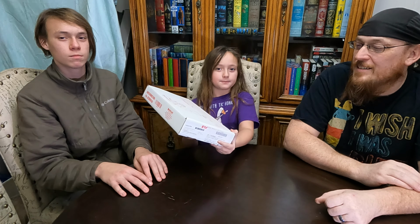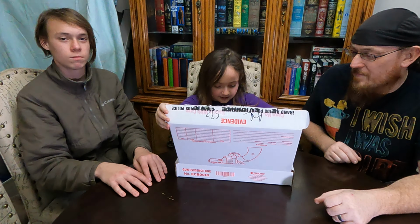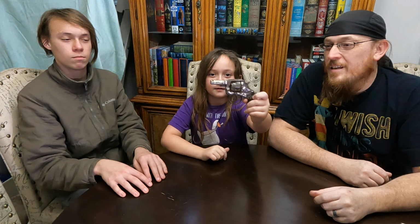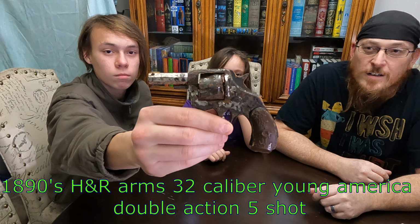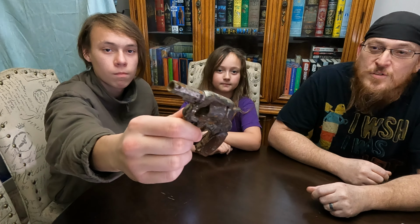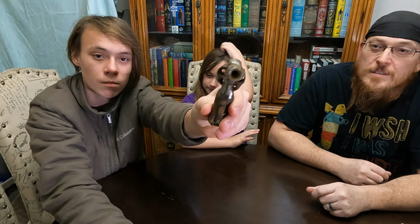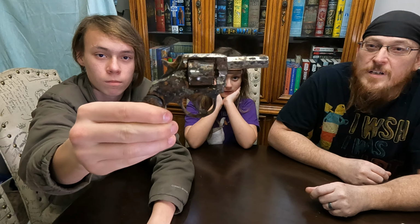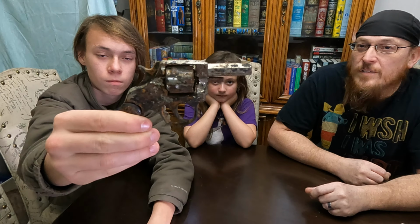From the Grand Rapids Police. We're gonna show you it. It is a 1890s H&R Young American double action five shot revolver. Octagon barrel, second series. The first series had a stub nose, round barrel without the octagon.